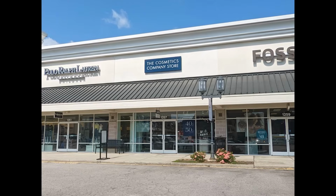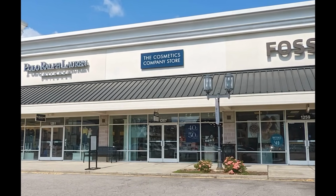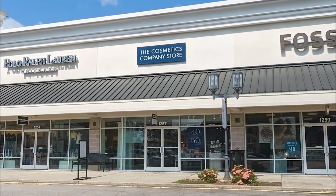I don't have a Ross near me. I know a lot of you guys shop at Ross quite often, and some of these you can find there as well. But these next two, I was able to find at a store called the Cosmetics Company store. Now, typically they are located in outlet locations, so you might have one of those outdoor outlet malls near you that have discounted stores like Polo and Nike and all that type of thing. Gap. Cosmetics Company store is often found in those areas. And these two fragrances I was able to grab there at incredible discounts.